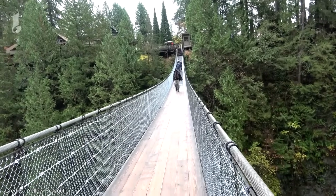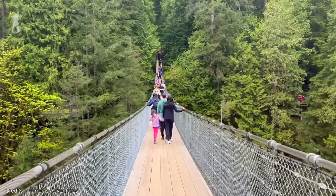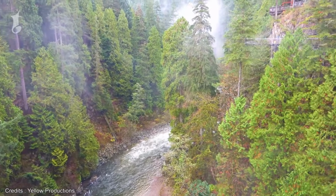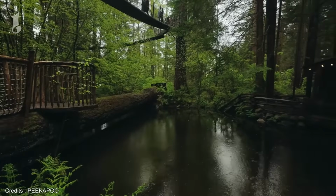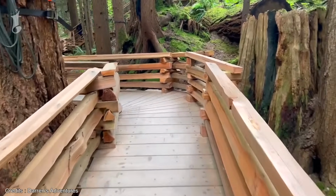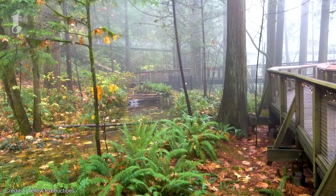Start by crossing the Capilano Suspension Bridge itself. As you walk across, take in the breathtaking views of the lush rainforest below. It's a mix of excitement and natural beauty that's hard to beat. Once you're on the other side, you can explore the Treetops Adventure, a series of smaller suspension bridges that bring you up into the forest canopy, giving you a bird's eye view of the incredible trees around you.